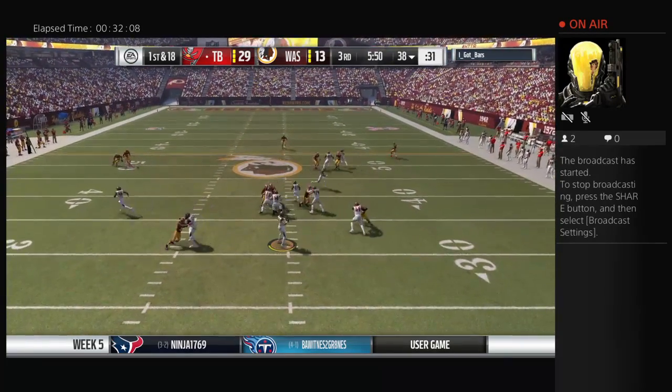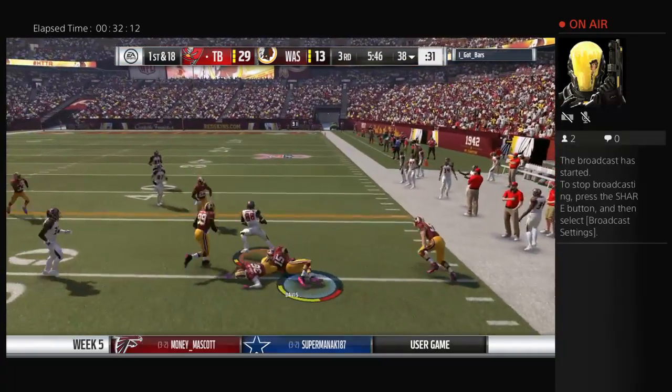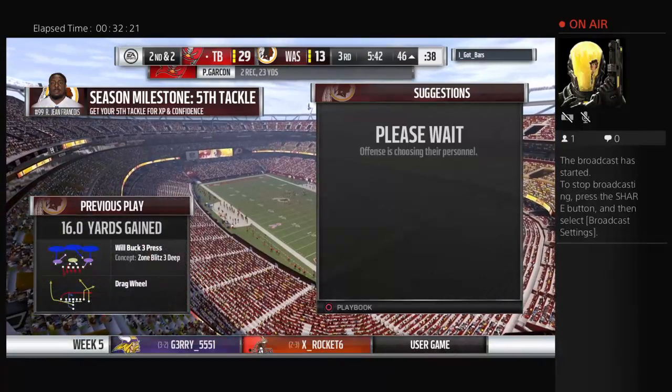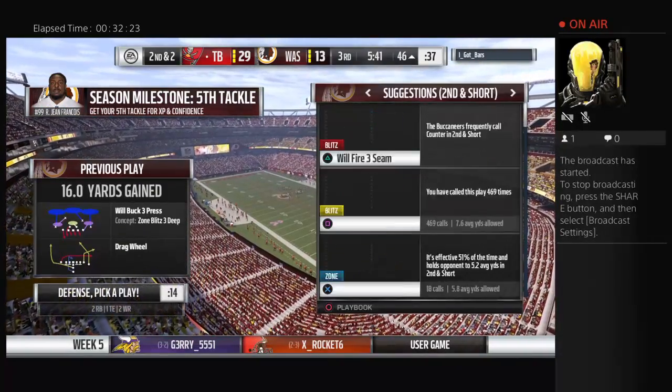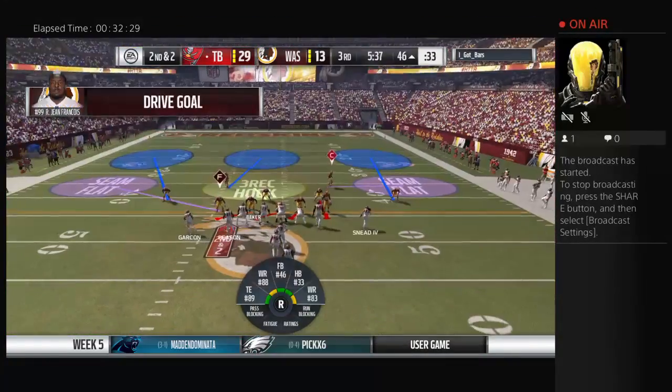They'll try to throw now. Winston. Complete to the right. This is Garcon. And he'll take it down shy of second down. That looked like a pretty good route combination there because you've got to find a way to clear the guy running the drag. Yeah, he's got some space.